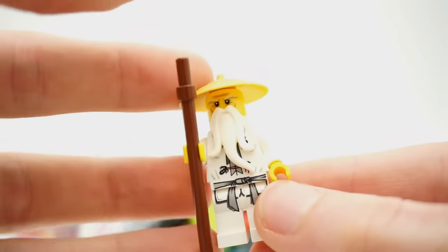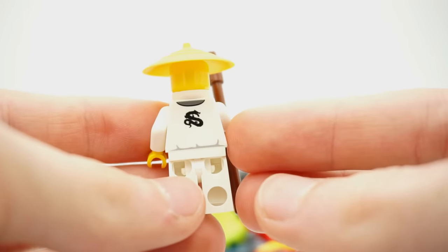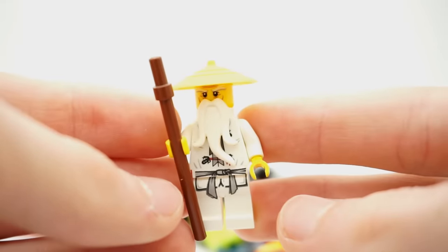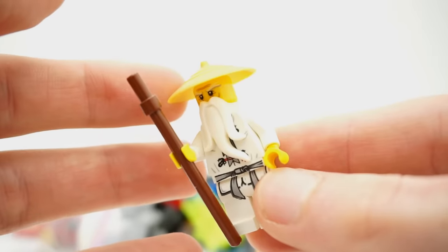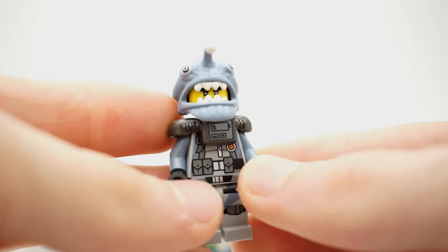Over here we have a Sensei Wu figure with the snake kimono or snake robe on here. This came in quite a few different sets back in the day, but still a very cool figure. One of the first Sensei Wu figures, I believe, to have the golden rice field hat instead of the light tan one. Here we have Angler from the LEGO Ninjago Movie.